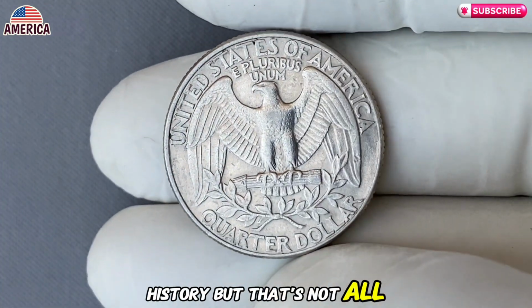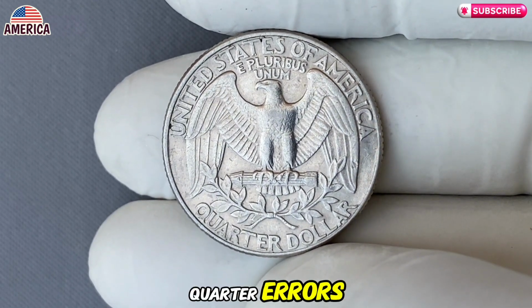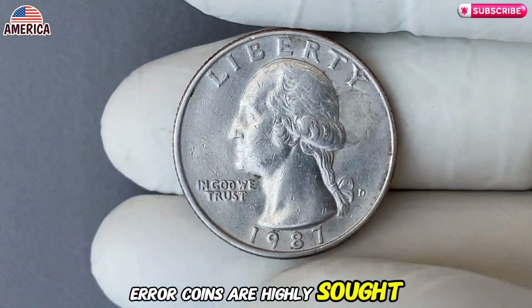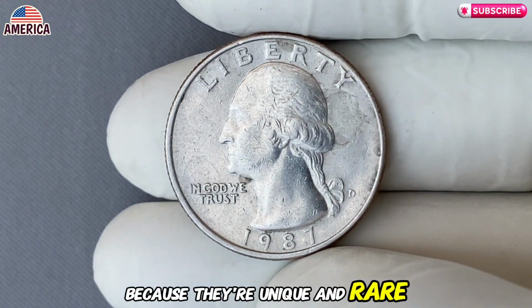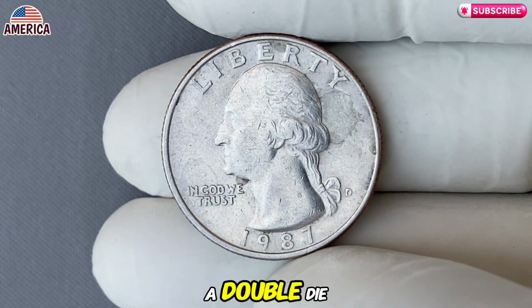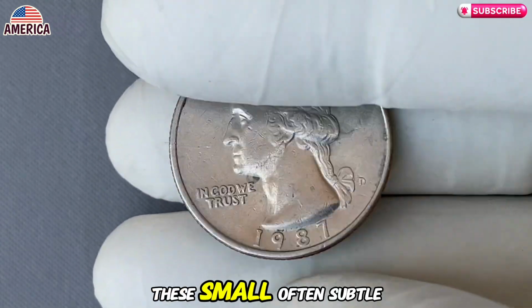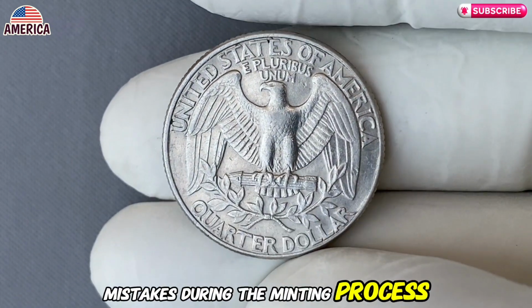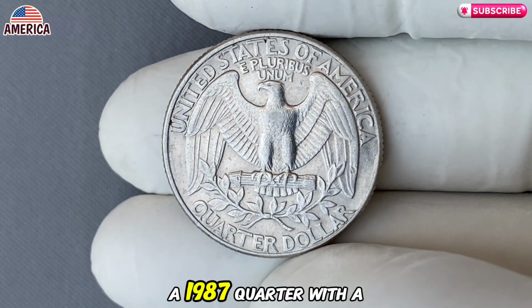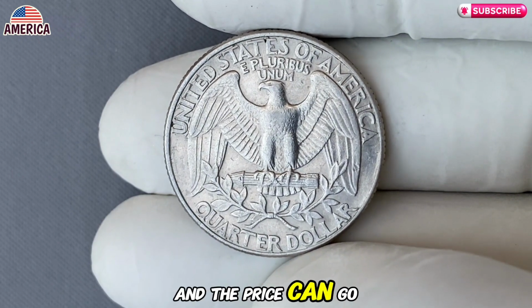But that's not all. There's another aspect that could drive up the value of your 1987 quarter: errors. In the world of coin collecting, error coins are highly sought after because they're unique and rare. A minting error could involve anything from a misaligned strike to a doubled die or even a coin struck on the wrong planchet. These small, often subtle mistakes during the minting process can make a coin much more valuable. A 1987 quarter with a minting error is something collectors will eagerly seek, and the price can go up significantly because of that.